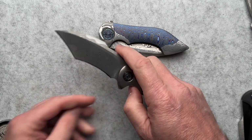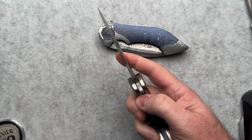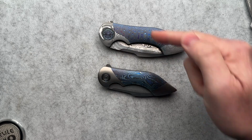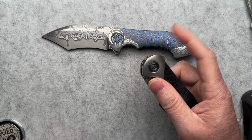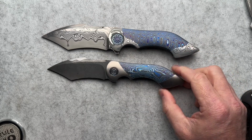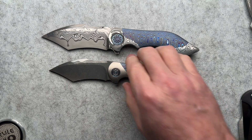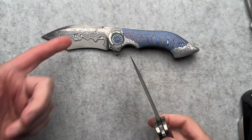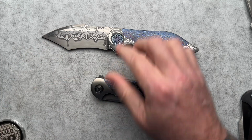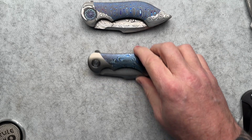I got it. So I did not have this one at Blade West. However, it was super cool that I did have this one. So he and I got to talk. I got to hear the story of how this one was built and why. So it even holds a more special place in my heart. And this one, I think, gets carried way more than that one, just because it's lighter, smaller, easier to carry, and costs just a little bit less.